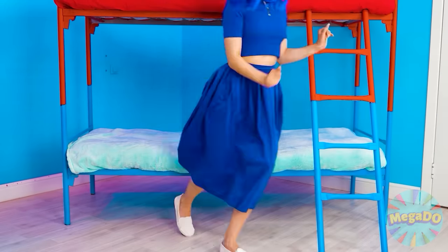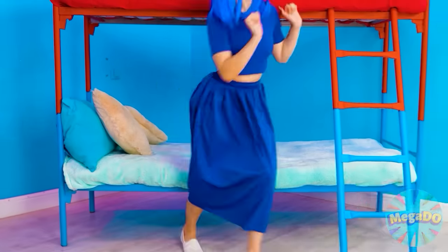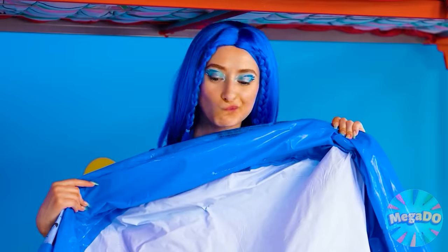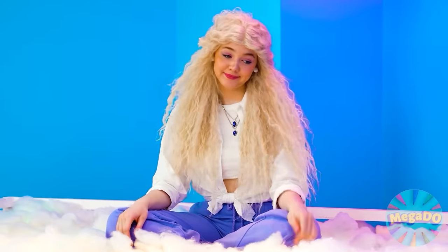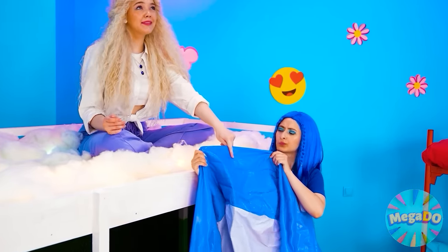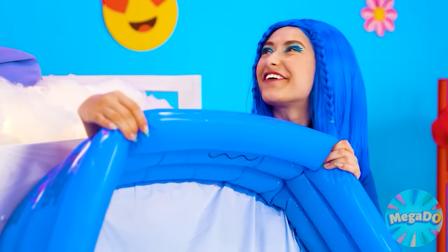I also found a bunch of pillows and blankets for my bed. But this isn't enough for me. I'm gonna need to add a pool. Hey, Lucy, can you help me? I could use a hand. Sure, easy. Anything for a friend. Thanks so much. Now I just need to fill it with water. Anytime. You're the best.